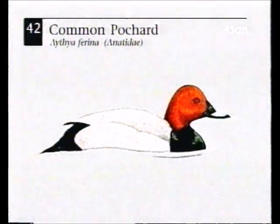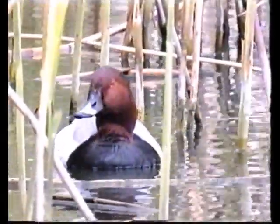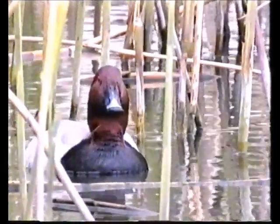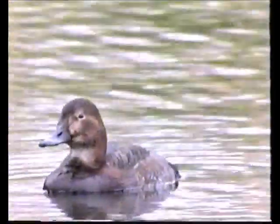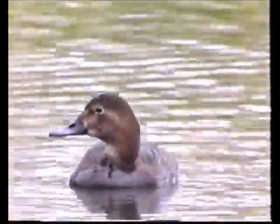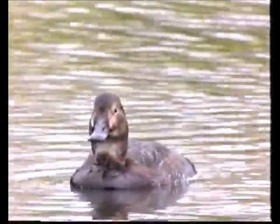Pochard. The male pochard looks as if he has a black body, but most of this is wrapped up in copious pale grey bandage. His rich red head is also distinctive. Female pochard can be harder to identify, but there is usually at least a hint of grey-brown on their mantle and flanks, and their faces usually show pale blotches, especially in front of the eye.